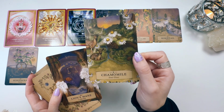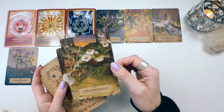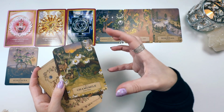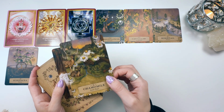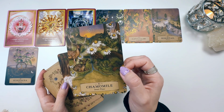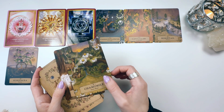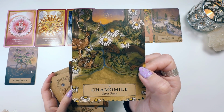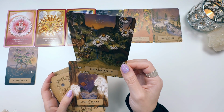We have inner peace. That's so weird. These cards were like magnetically stuck together. That was the weirdest feeling. I wish I could share that with you viscerally, how I felt it. It was like there was an electric charge between these two, and they were pulled together. Yeah, every time I put it down, it still feels like that a little bit. That's so weird. It's like static or something. Chamomile, inner peace. Chamomile.